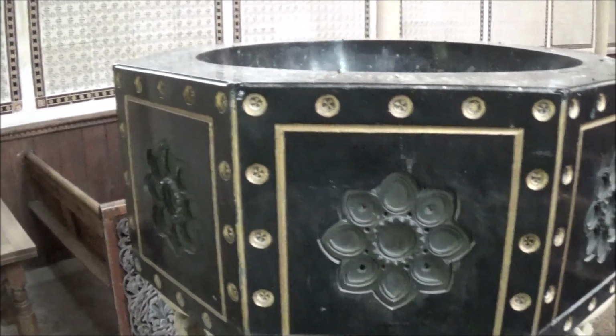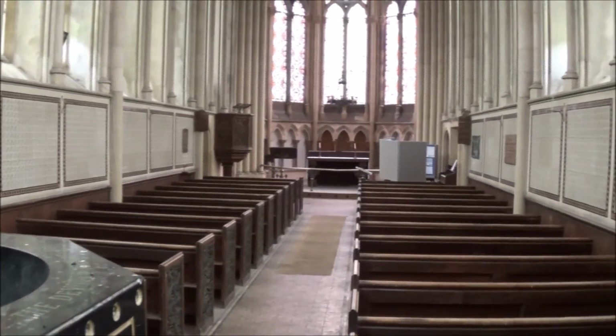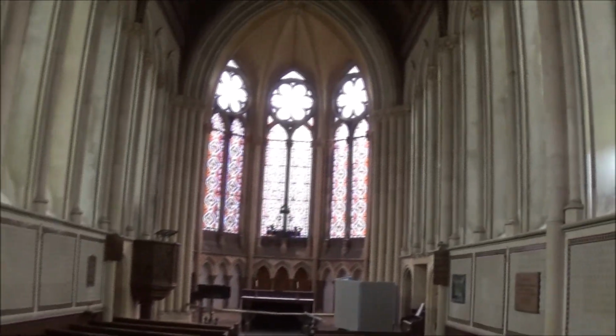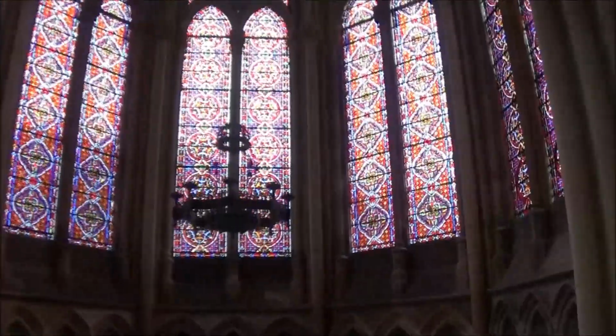Look at this lovely font. Lovely marble font. And again another marble font. Now look at this. This is very French in style. I've been in many a church in France like this. And the stained glass is absolutely magnificent. Look at the intricacy. Can you imagine piecing together all those pieces of coloured glass? That's quite awesome.